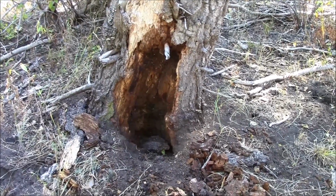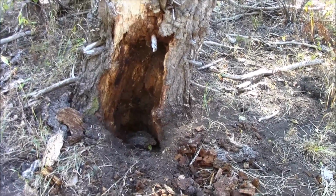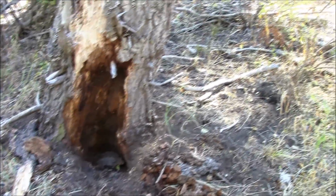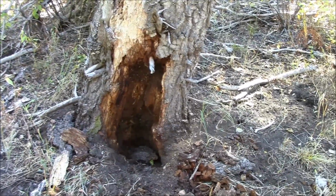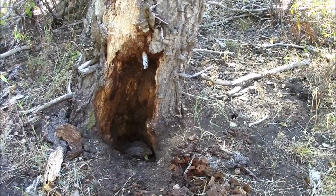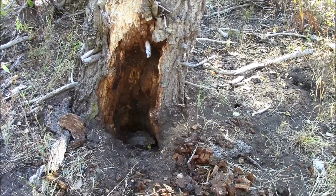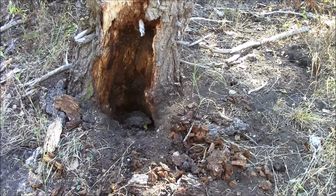Okay, something's been digging here. Probably for grubs and worms. Probably a bear. But not any bear scat in here. Usually, where there's bear scat, I haven't seen any footprints at all. Sasquatches. But that could have been dug out a long time ago too.